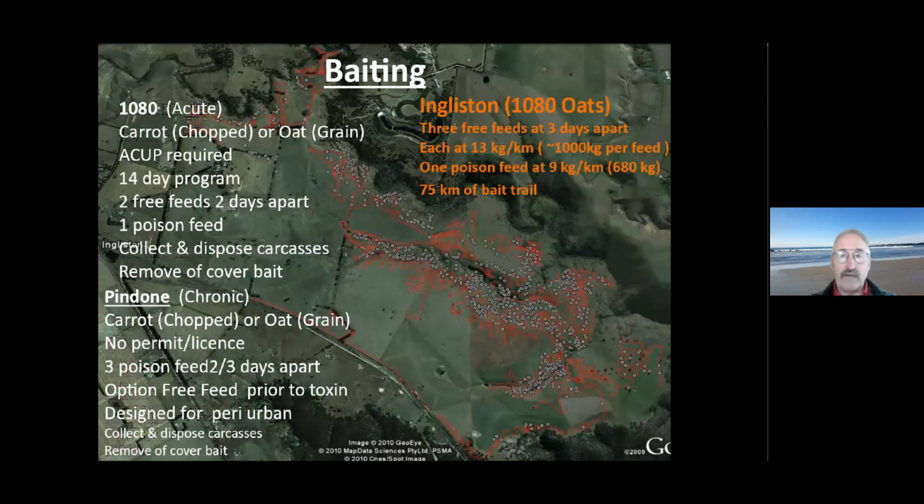You can use rabbit-proof netting that you can attach to the barge boards, dig it into the ground, stop them getting in. Rabbit-proof fence the property itself. Rabbit-proof fencing probably lasts somewhere in the vicinity of 30 to 40 years, so that's a pretty good return for your investment too.